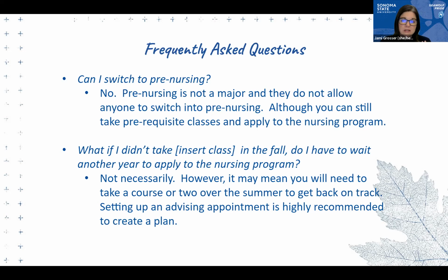What if I didn't take this class in the fall? Do I have to wait another year to apply to the nursing program? So not necessarily. I pride myself on trying to be strategic. So again, depending on how quickly you want to work, we can look at summer and how the sciences fit and in what order to try to get you on track in the timeline that you want.